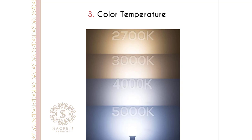So the color temperature goes from 2700K to 5K, and even above that. Anything above 5K is usually for commercial spaces, parking lots, or anywhere where you need a lot of light. 2700K is the type of light you would use for something really subtle, usually used for mood lighting, for more of a vintage vibe, those amber colored lights. They're usually 2700, so they're not very bright.